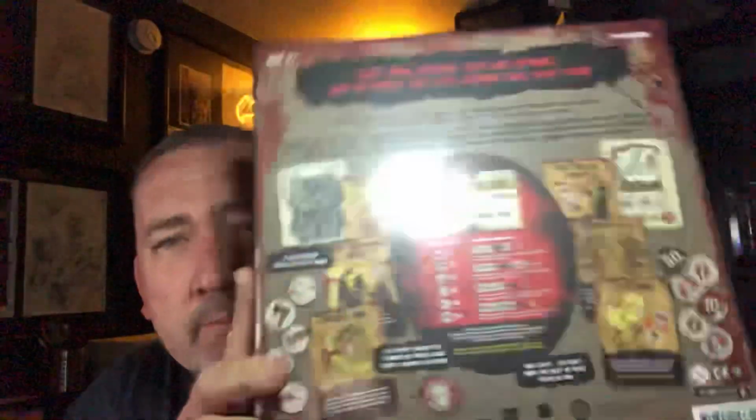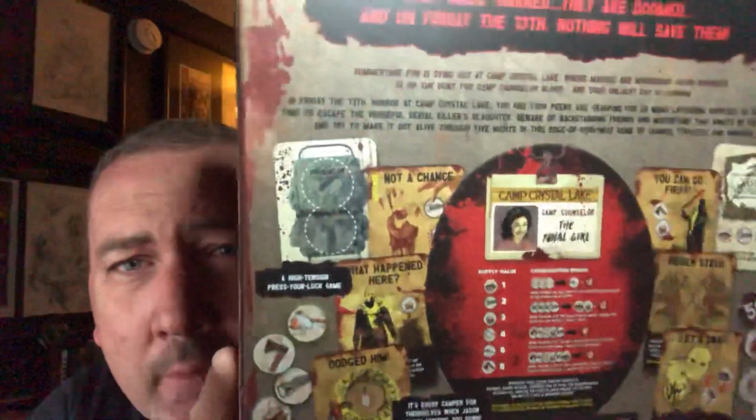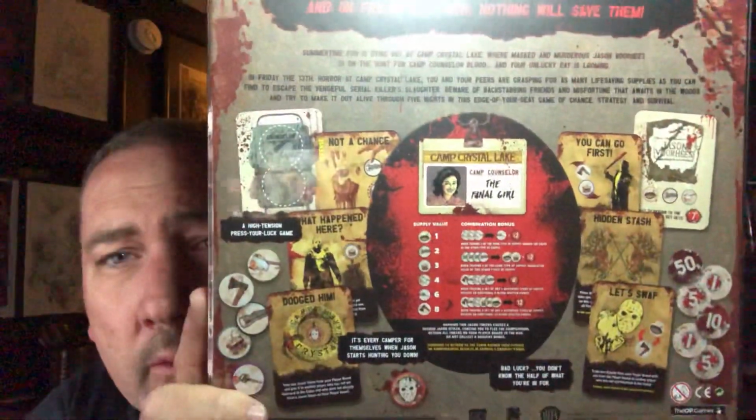Before we show some vintage, picked up a game. Just something for the collection. I'm not going to open it up or anything. This is Friday the 13th, Horror at Camp Crystal Lake board game. There's that right there. And you have kind of the back box right there. And then just kind of the same all around on the 4 corners right there. So had to buy that when I saw it.